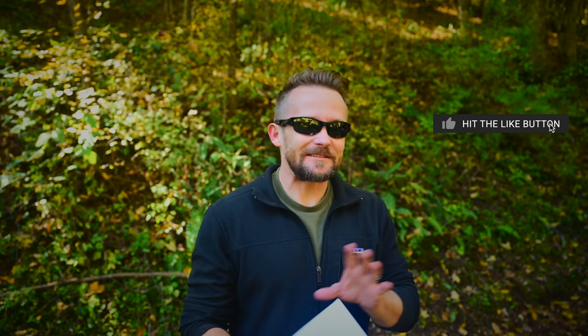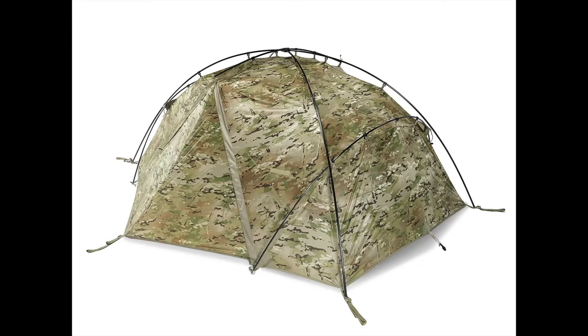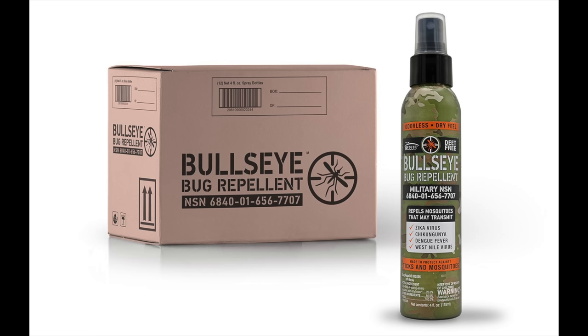Okay, so the tent is called the Dragoon, and it's from a company that I have a lot of respect for. Over the last couple of years, if you've had any experience within military circles, you've heard of the company called LiteFighter. They make a number of U.S. military products. They are a contractor for the U.S. government. They make the LiteFighter 1, 2, the Catamount tent. They make tarps, hammocks. They make deployment bags, bug repellent, and more. The company is highly regarded within those circles.